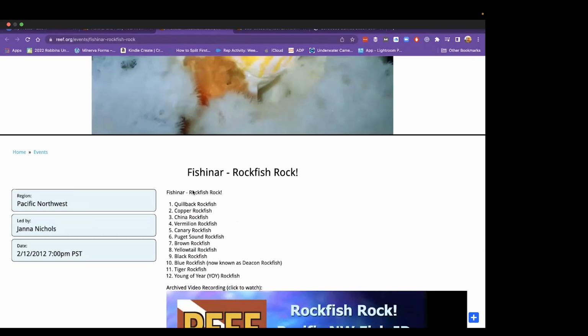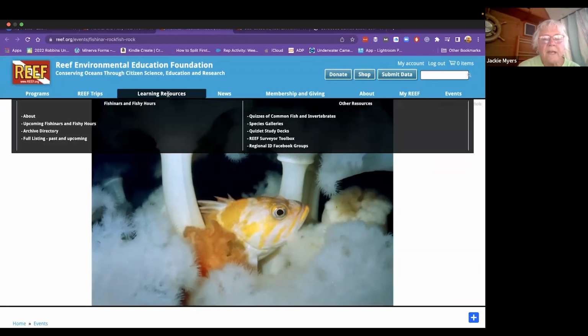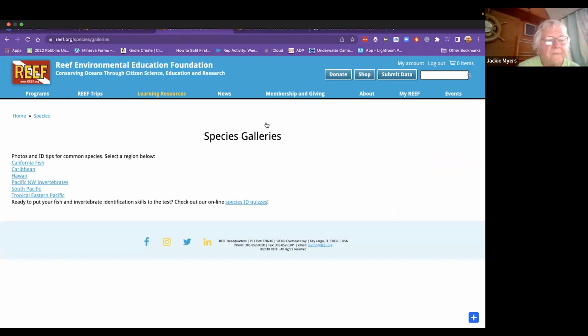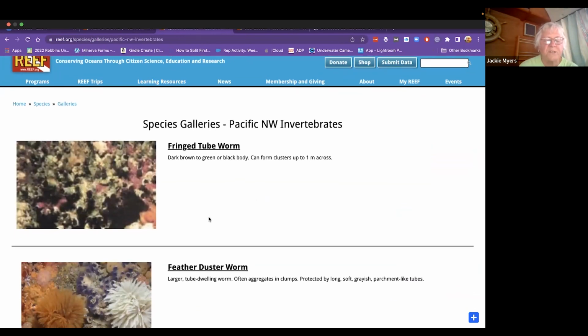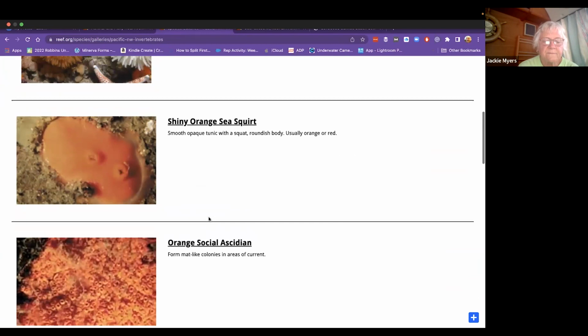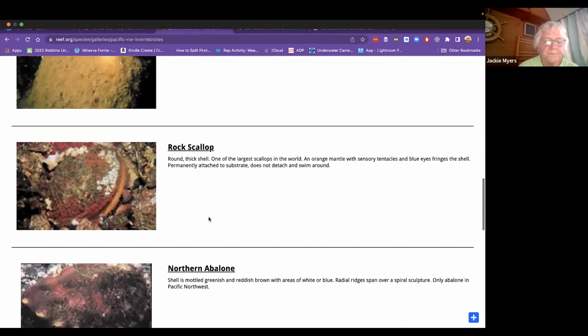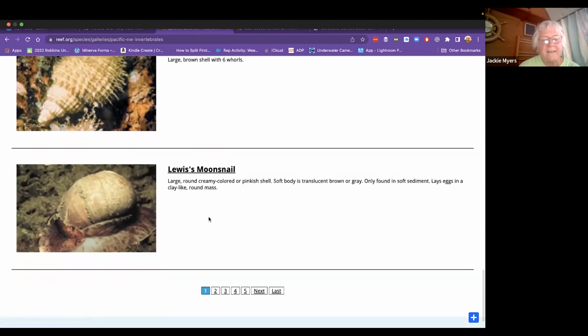Okay, so go back up to learning resources, and go to the other resources on the right. Way over the right, species galleries. Go down to species, and hit Pacific Northwest invertebrates. And this is just going to show you pictures and describe what you're seeing, for the sea squirts. But you have to have a Reef number and be a member of Reef to access all of this.